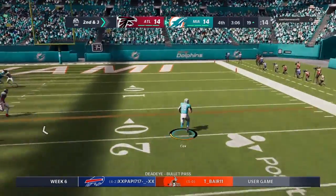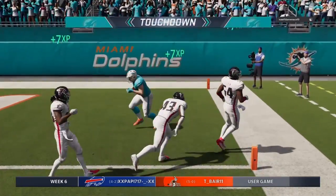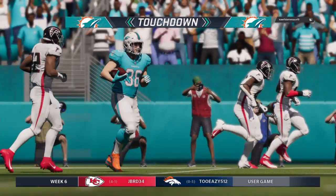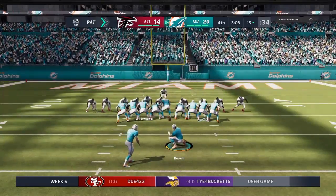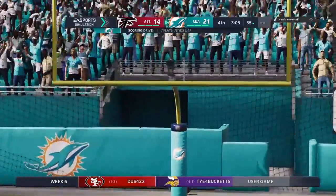Tagovailoa working out of the gun. And he's going to drop this off to his fullback. And he'll take this into the end zone for the Dolphins touchdown. It's the fullback. His first touchdown on the year. And the Dolphins have broken our tie as they take the lead. And he wasn't blocking or running it there. They tossed it to him.